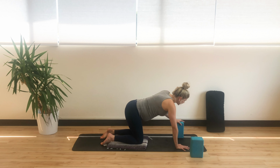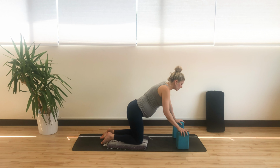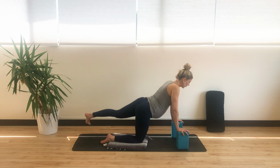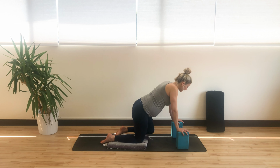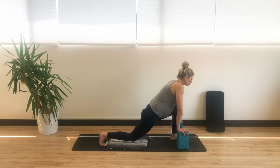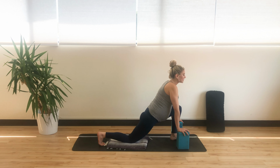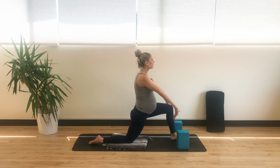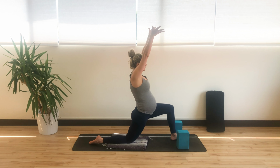Grabbing your blocks, placing them back on your mat underneath your hands. As you inhale, extending that left leg all the way back. Exhale, knee to chest, step, scooch, walk foot forward to meet the thumbs. Tucking your right toes, drop your right knee back a few inches, and notice how much I get into my hips. So there's a lot more space here. Lift your chest. Good. When you feel balance, pressing into that left heel, reaching the arms forward and up.